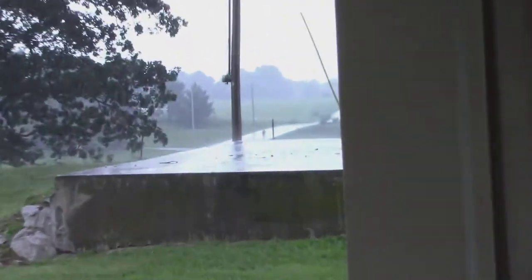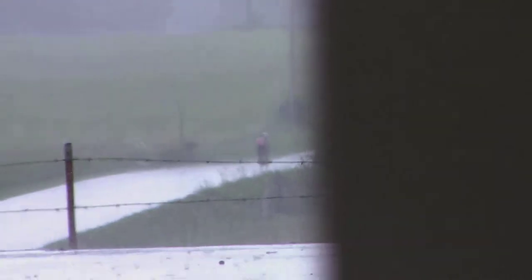You see them? I'm gonna try to zoom in on it. I didn't think about pulling out the camera until they got way on down the road. But that's a tandem bicycle with two people on it, going 90 to nothing in the rain.